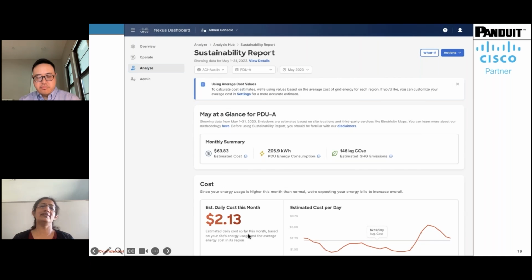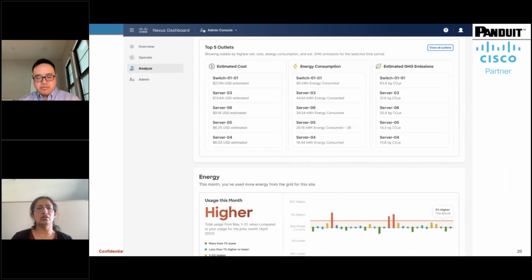Also further down, you can see the daily average cost and the cost of the energy over a period of time. And you can further drill down into the PDU outlets to see the devices that are connected to these PDU outlets.